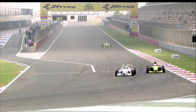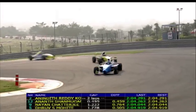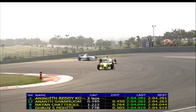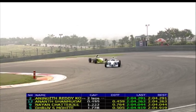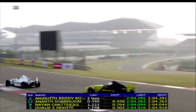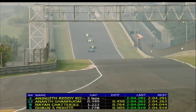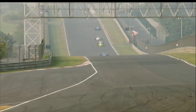Nayan Chatterjee is almost a second and a half behind. He's running third. Dhruv Mohite has dropped down to 4th. So Dhruv has not had a great second lap. He was much quicker in the first. He's now lost positions and slipped down to 4th at the end of 2 laps. That's a little disappointment for him.